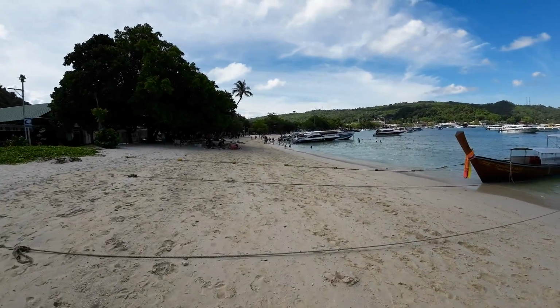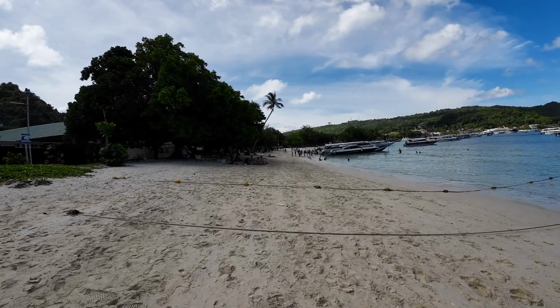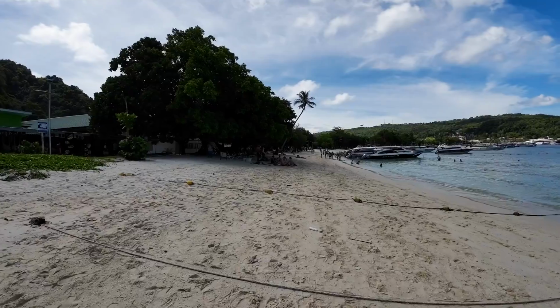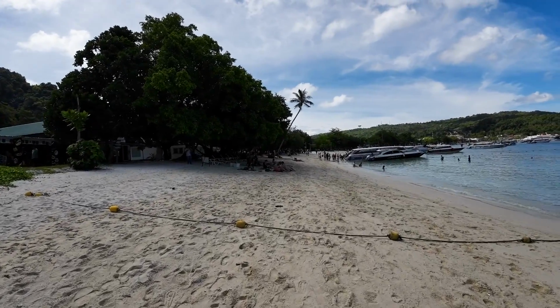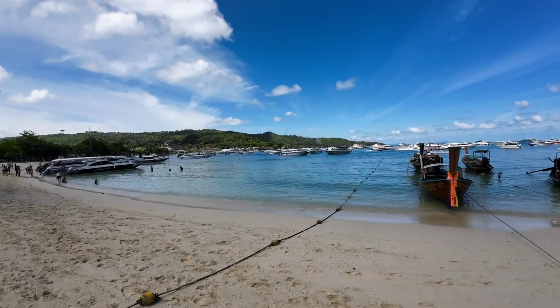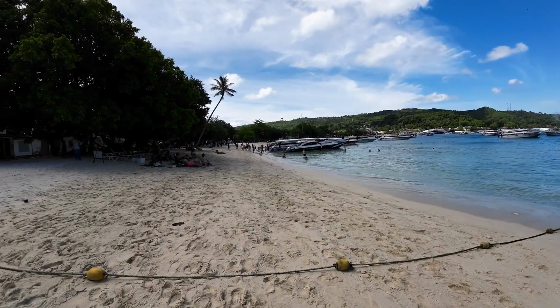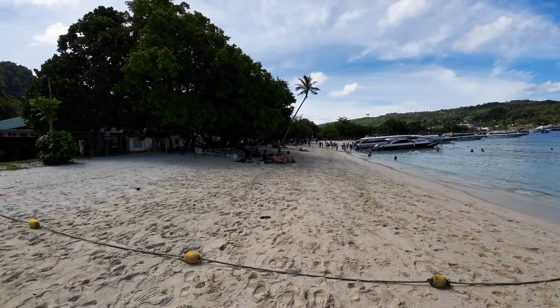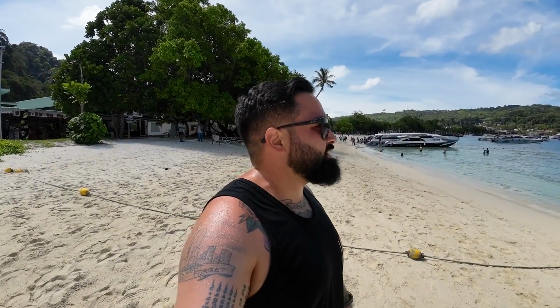Now, as you can tell, there are still so many boats coming in. It's actually 1 in the afternoon right now. And what I've noticed about Koh Phi Phi is that during the day, so many people come out here on day trips from Phuket and surrounding islands. The beaches and the town get absolutely flooded with tourists, but that only lasts roughly 3-4 hours. By 3 in the afternoon, all of these boats, all of these people will be gone, which is quite nice to see.